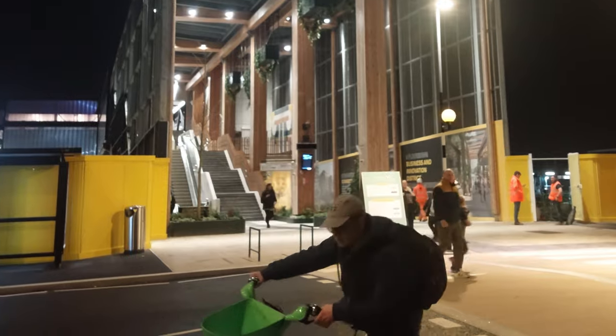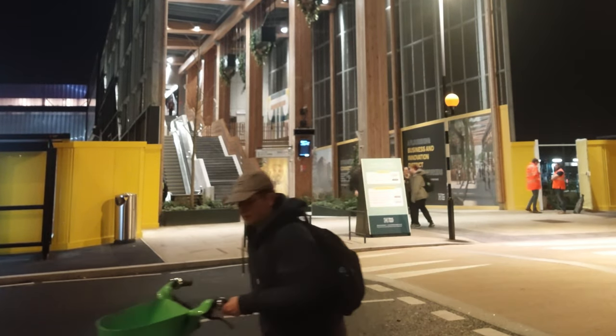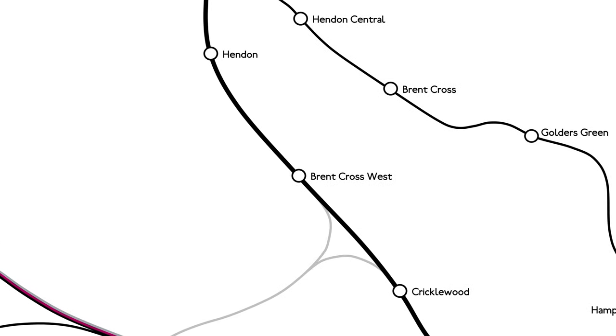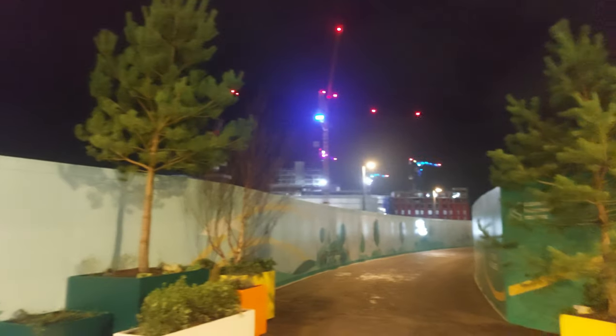Another day, another station opening, and today we're doing Brent Cross West. So Brent Cross West has been built on the Midland Mainline between Hendon and Cricklewood to serve the Brent Cross Town development with up to 8 trains per hour.